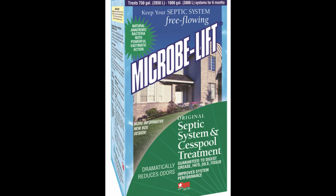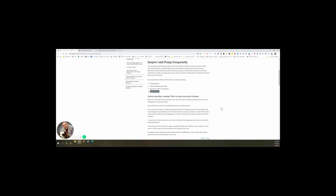Although we did have a client a few years back who used a product called Microlift. I'm not endorsing it, I don't get paid by them. I'll show you a picture of it. They used it religiously for like 30 years. Every 6 months, you just dump a bottle of it in the commode. And when they came to pump it, the septic company said, wow, this is one of the best looking septic systems we've seen in a number of years. So there you go, just a little anecdote.